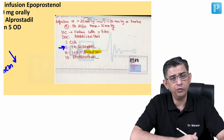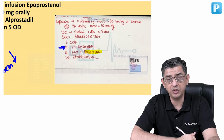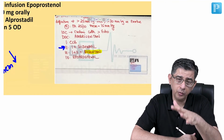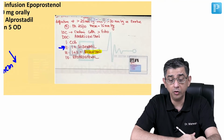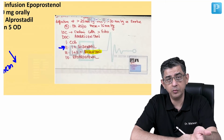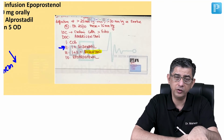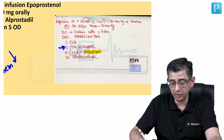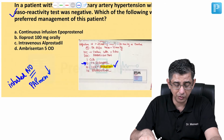He is already class 2, right? You can remember class 2 as akin to the New York Association grading for dyspnea. So let's try to make this simpler. You have a patient of pulmonary artery hypertension who says, doctor, when I used to climb stairs, I used to feel breathless. Now even going to the bathroom is a big deal for me. If he says going to the bathroom is a big deal for me, I really do not need to go into this vasoreactivity test. I know that he's deteriorating. So I need to go for the next step, that is start this patient on either ambrisentan or bosentan. And that would definitely be the answer to this question.